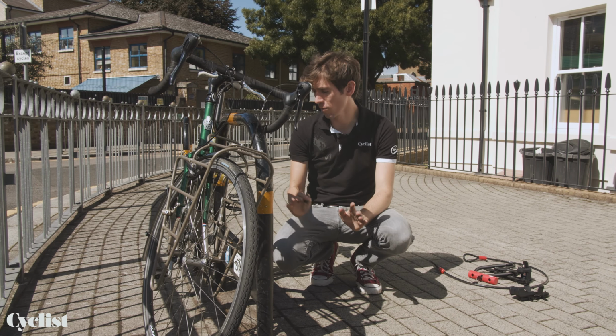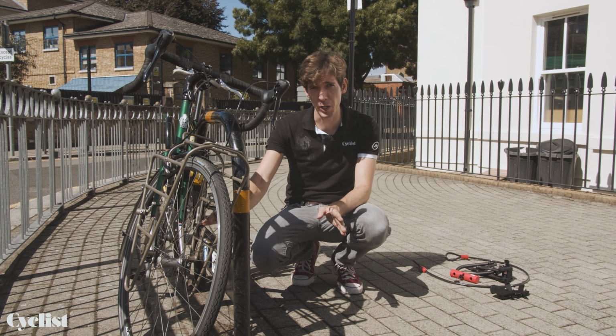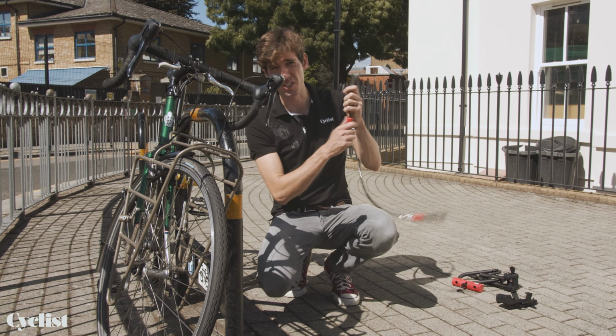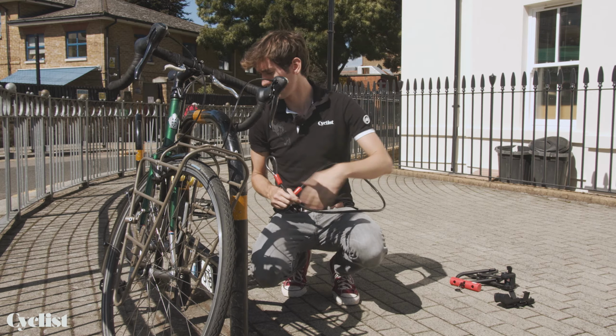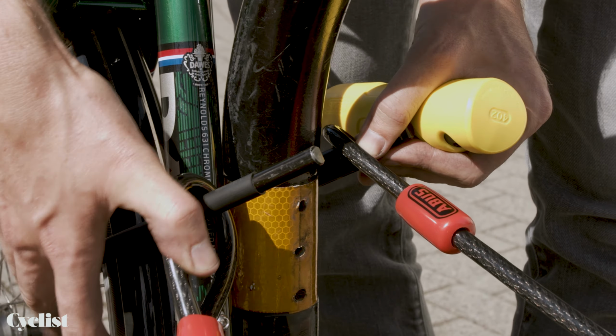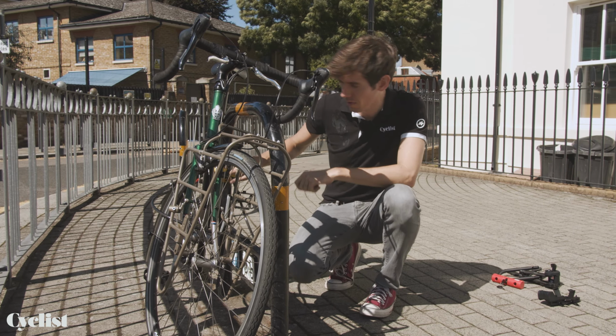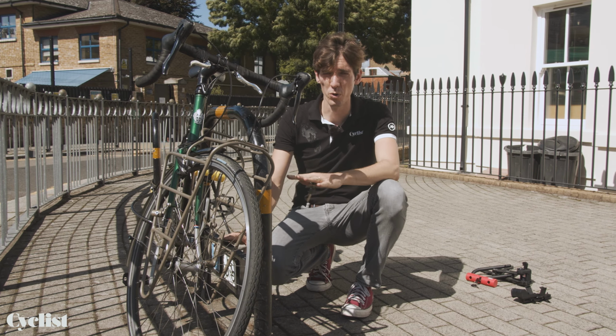So now that's locked up, we still have one problem, which is that the front wheel is still vulnerable to be taken. It's got a quick release, so you can just undo that quick release and take the front wheel away. So that's why we're going to use an extender to secure the front wheel as well. And now we've got the D-lock and the extender lock all secured in place.